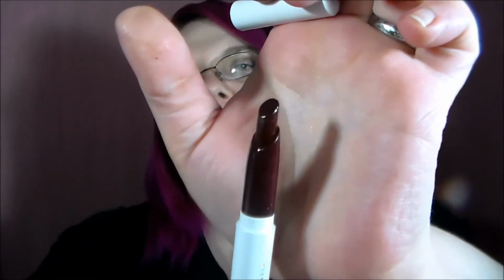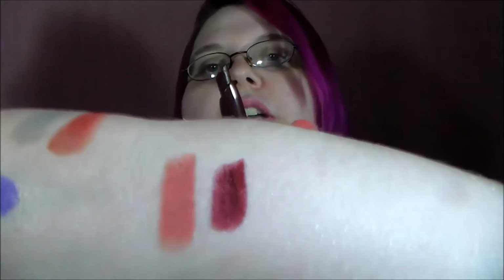I love lipsticks. This one is called Paramore, and it's also another matte. Wow, my fingers are just super dirty right now. Ooh, this is like a super dark brown burgundy, maybe. Let's find out. Oh, that is right. It's a nice dark burgundy. Check that baby out.